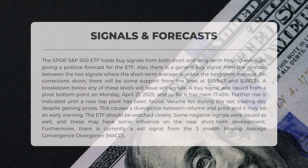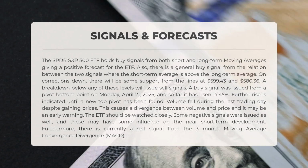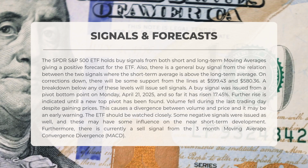The following signals have been identified for SPDR S&P 500 ETF. The SPDR S&P 500 ETF holds buy signals from both short and long-term moving averages, indicating a positive forecast for the ETF. Additionally, there is a general buy signal based on the relationship between the two signals, where the short-term average is above the long-term average.